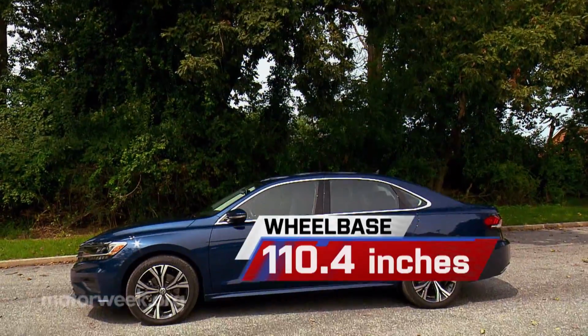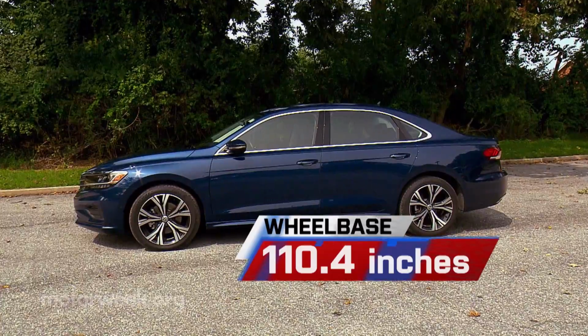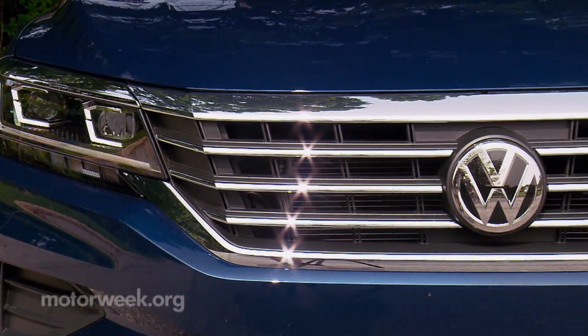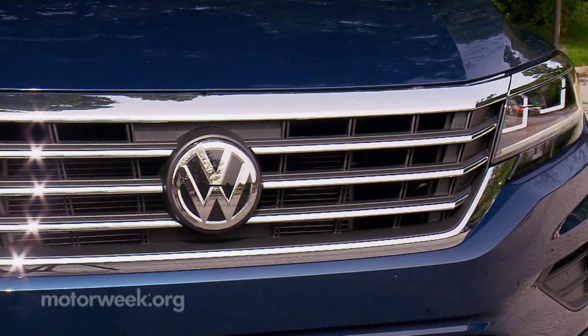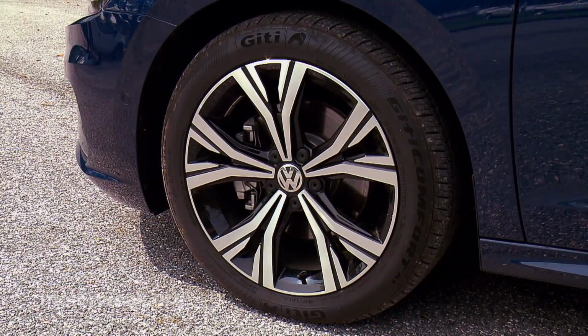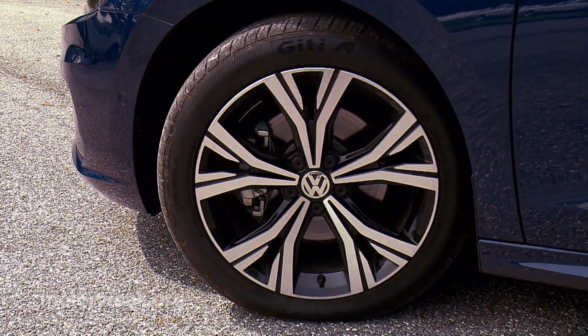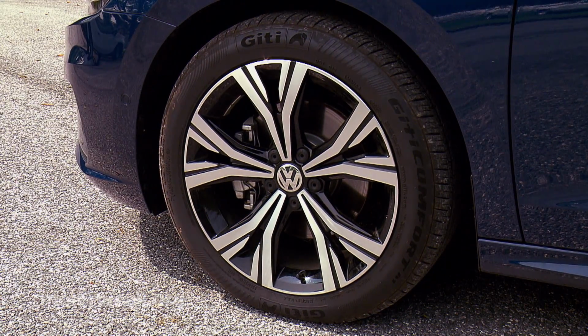Wheelbase remains a long 110.4 inches, providing elegant proportions and a wealth of space inside. It's still not flashy, but slimmer headlights, the more expressive face, and the 18-inch alloy wheels of our SEL test car all contribute to making it a lot less generic looking.